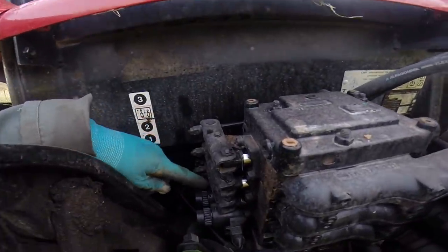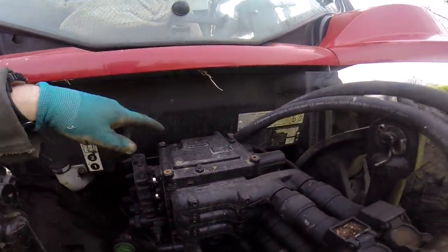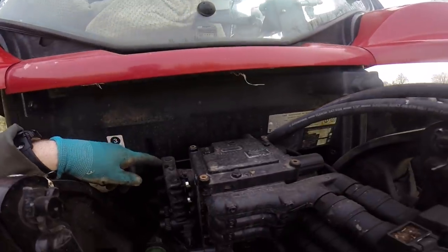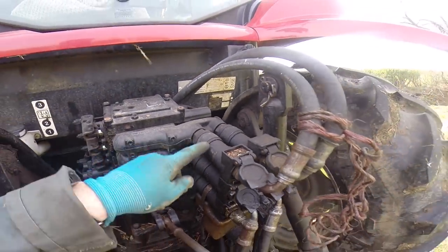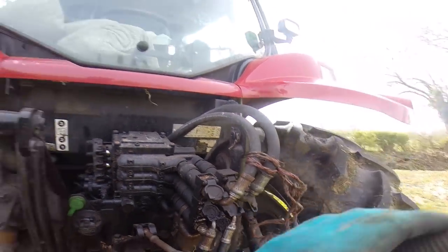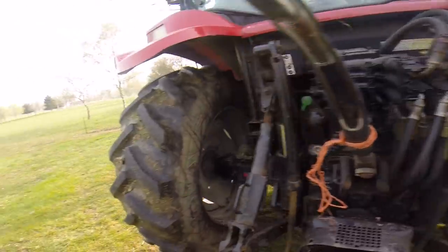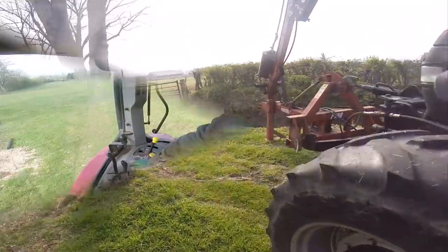So, these three levers here are directly connected by cables to those three levers up the top there. So operating those levers in the cab, I can push or pull this through the service block and operate whichever of these valves, and use the hydraulics, which we're going to need to bash these posts in.